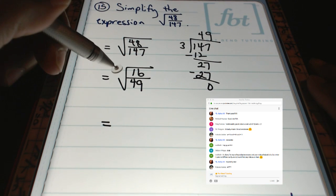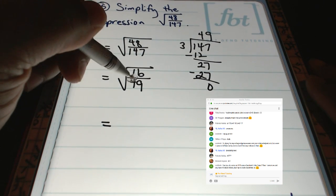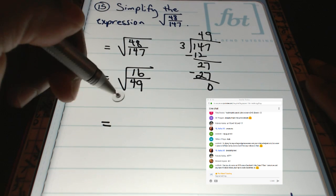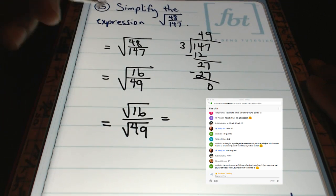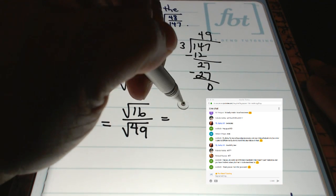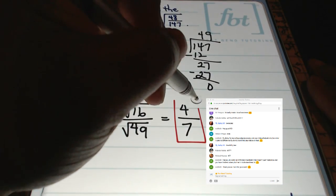Now, as far as completely simplifying our expression right here, what we can do is separate the radical, being as though 16 and 49 don't have any more common factors to reduce by. We can say that this is going to be the square root of 16 divided by the square root of 49. And when you have a square root sign, guys, they're looking for the positive result. So therefore the square root of 16 is 4 divided by the square root of 49, which is 7, and we will red box this answer.